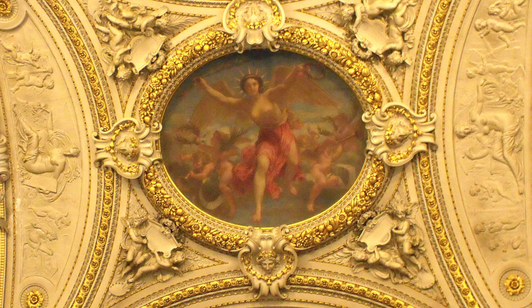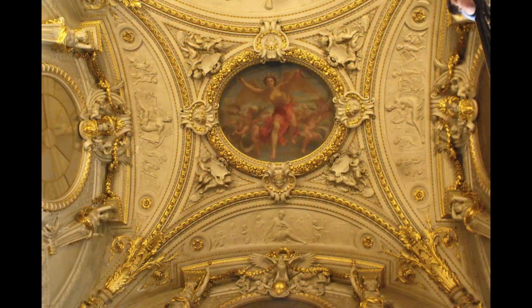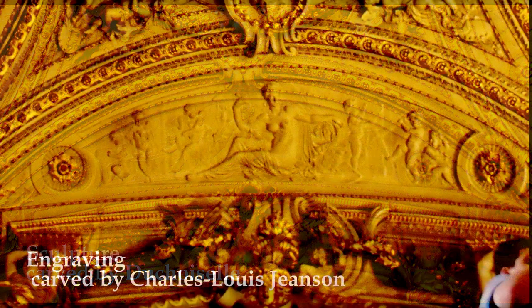The painting's circular frame is composed of gilded fruit. Beneath the painting, at the four sides of the staircase, are four crescent-shaped lunettes, each consisting of a carved bas-relief. Each one represents a goddess aided by cupids. On the west side, the activity of sculpture is carved by Duchoisel.